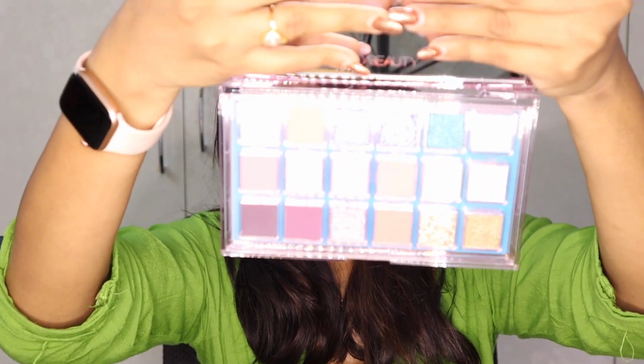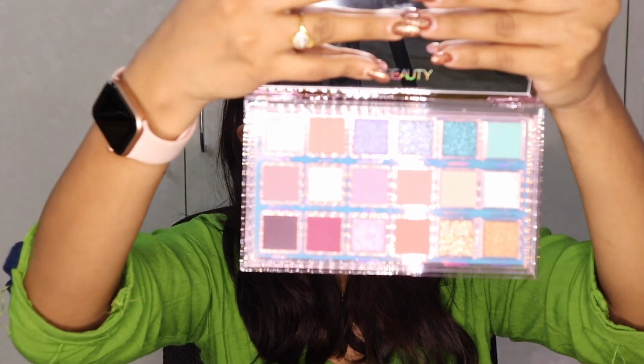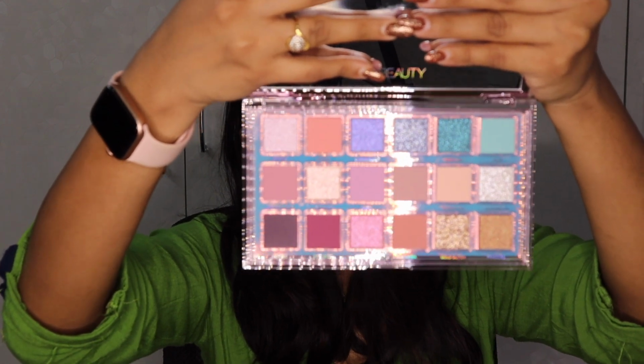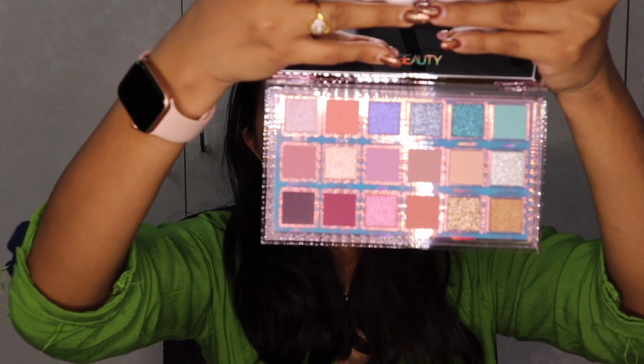I know that the camera is not giving the right colors, but I'll try popping some pictures or something. But look at the colors, they are so beautiful. They go with any skin tone, from the fairest to the deepest and the darkest. I feel these are so beautiful. I waited so long to get this palette in my hands, and I'm so happy. I just can't wait to create all the looks.